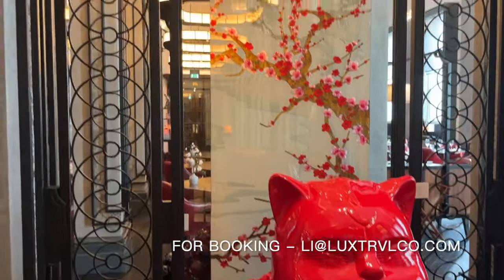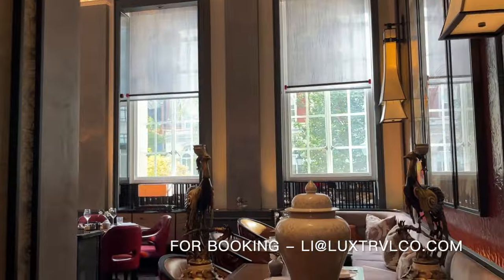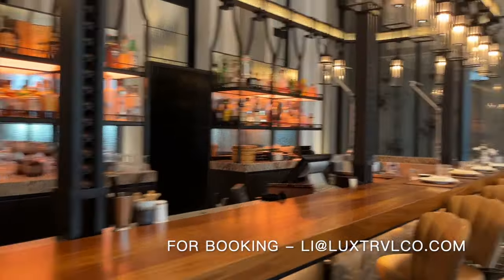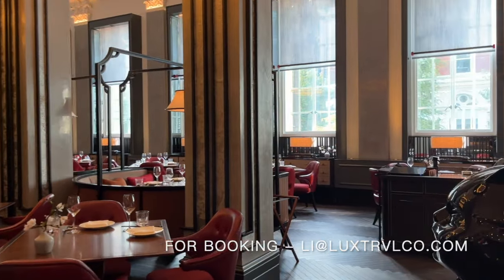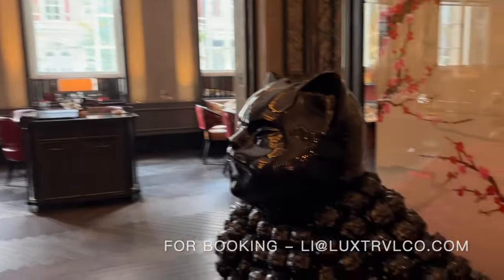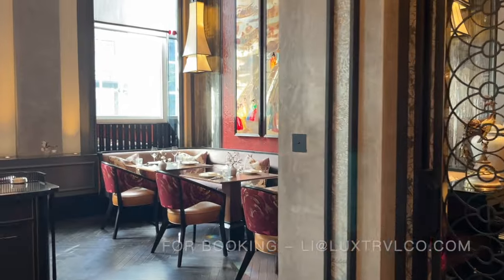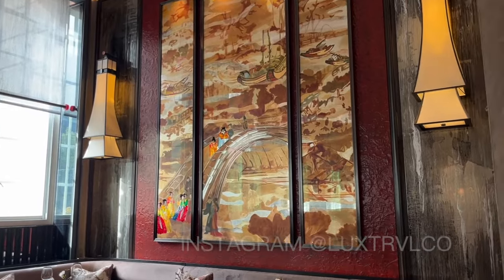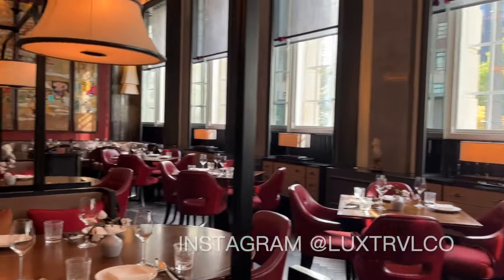The two restaurants are May, which is Asian fusion, very beautifully decorated with an exquisite menu, and the other one is Le Dame de Pique. Le Dame de Pique is a two Michelin star restaurant with a set menu, headed by the female chef that has the highest awarded Michelin star recognition in the world. There are quite a few different room accommodations, different categories here at Four Seasons London at 10 Trinity.